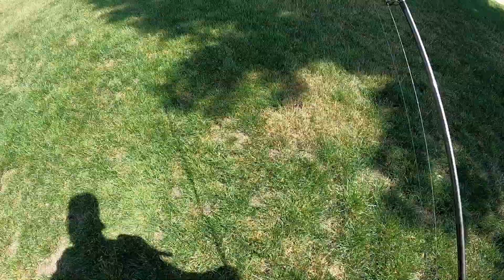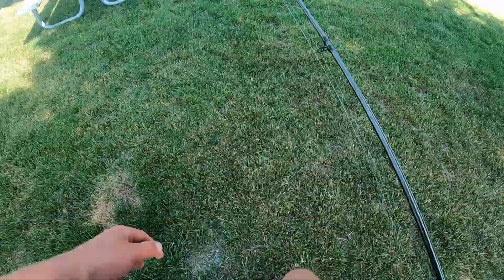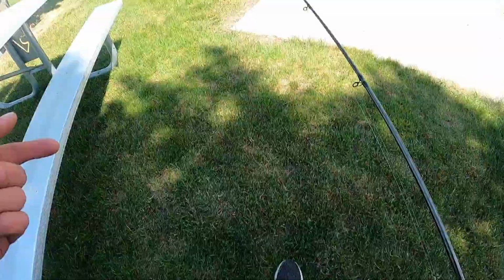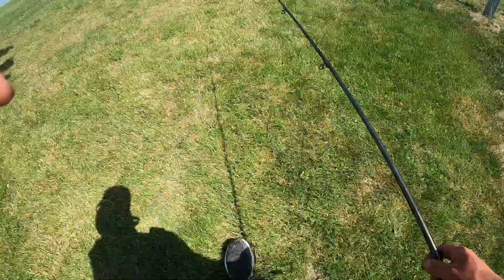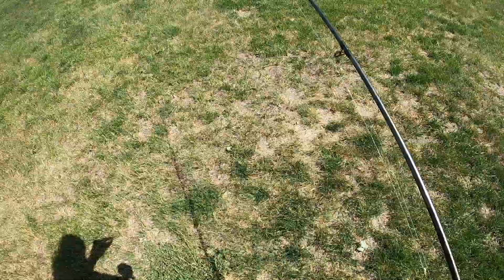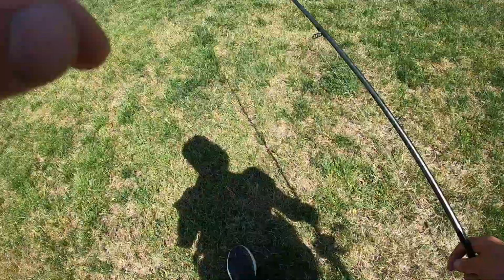Guys, I was looking back at those pictures of that bass and thinking about how the scale said it was a 4-pounder and then went back down to 314. That thing is definitely a 4-pounder when I looked at it. That thing was a big bass. I'll pop up the pictures for you guys at the end of this video, and you guys tell me in the comment section what you think. Do you think that bass I caught was a 4-pounder? Or do you think it was an actual 314?